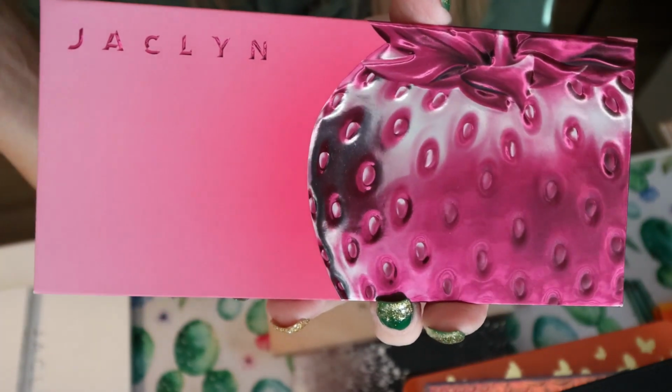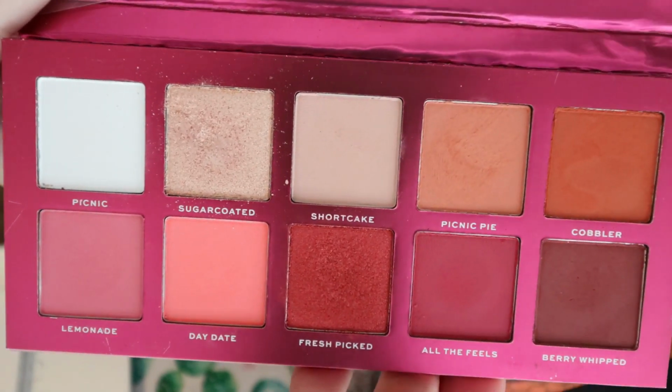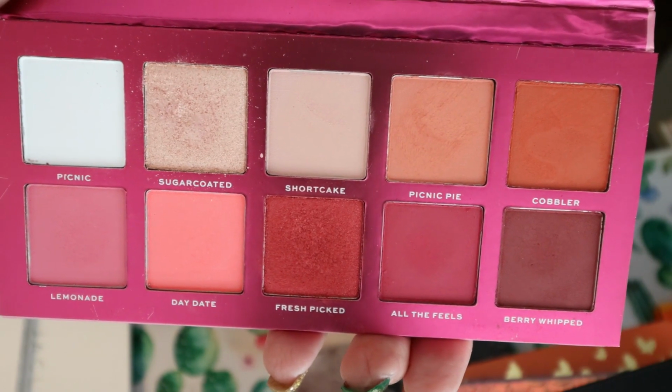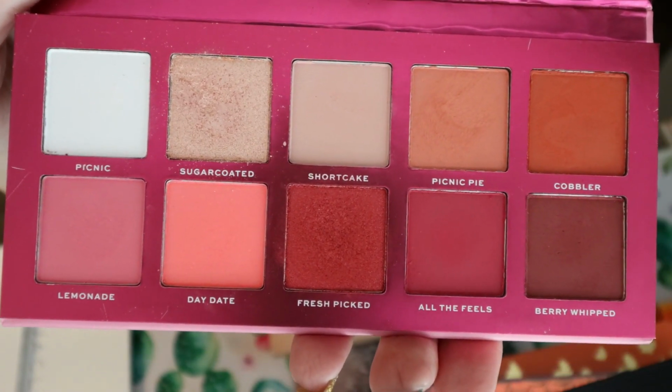Strawberry Feels palette. I really love this palette. I have worn this a lot. She actually released this palette this year. I will say the shimmers aren't the most amazing, sparkly, beautiful shimmers, but they pair really nicely with the mattes. The mattes are really nice, and I've created some really fun looks with this.